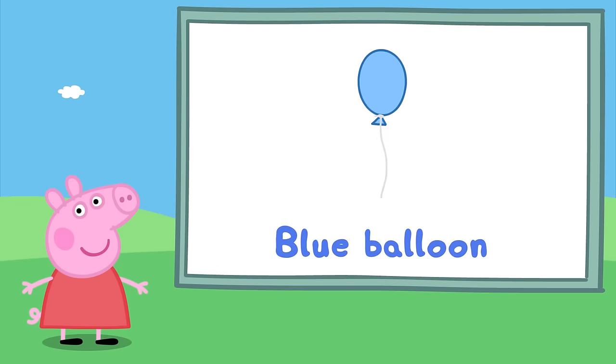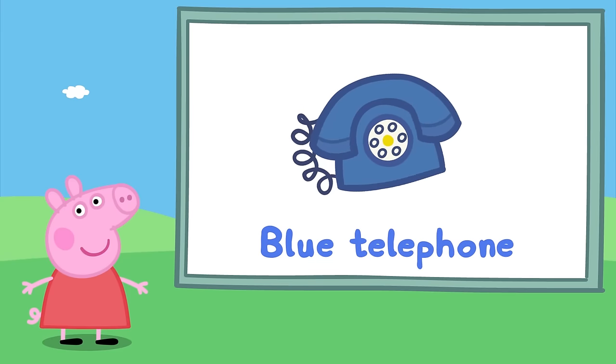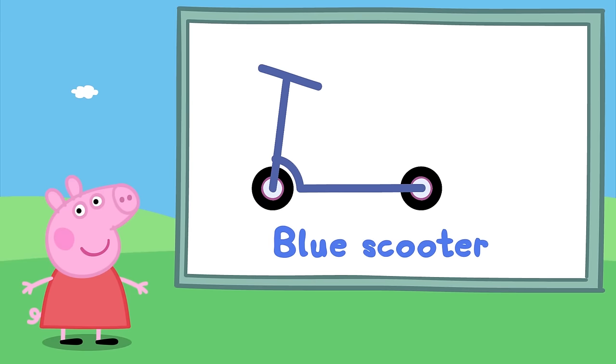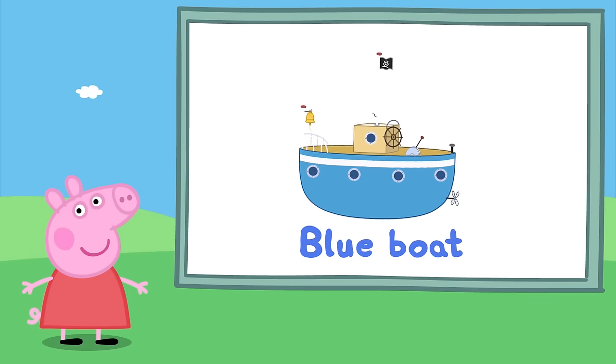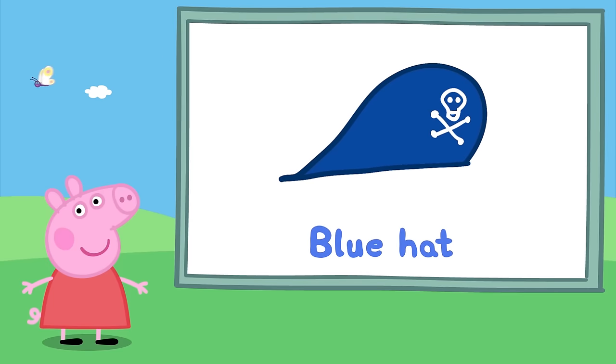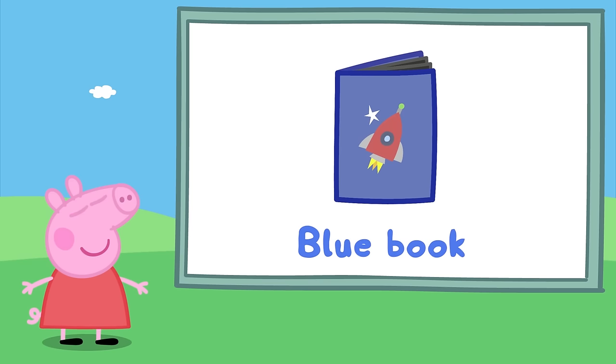That's right, a blue balloon. Well done! A blue telephone. A blue ball. Good job. A blue scooter. Do you have one of these? That's right. A blue boat. Well done. A blue teapot. A blue hat. Good job. A blue book. You did it!